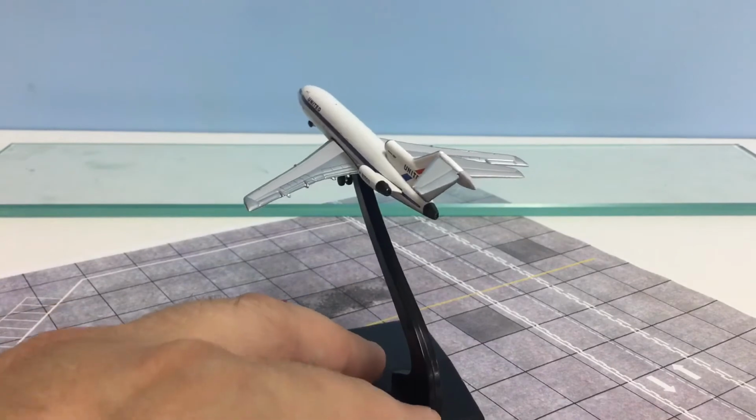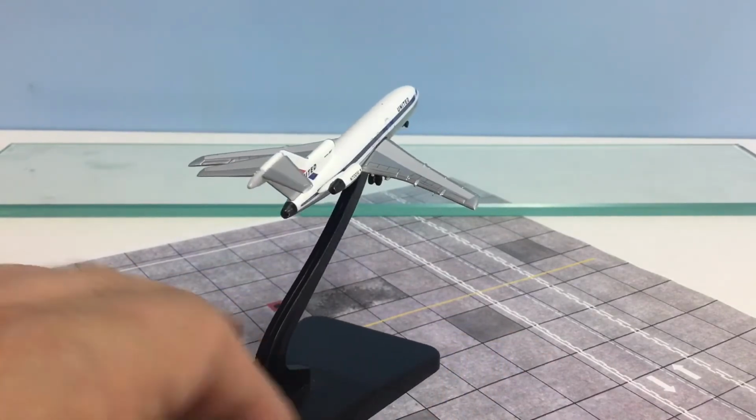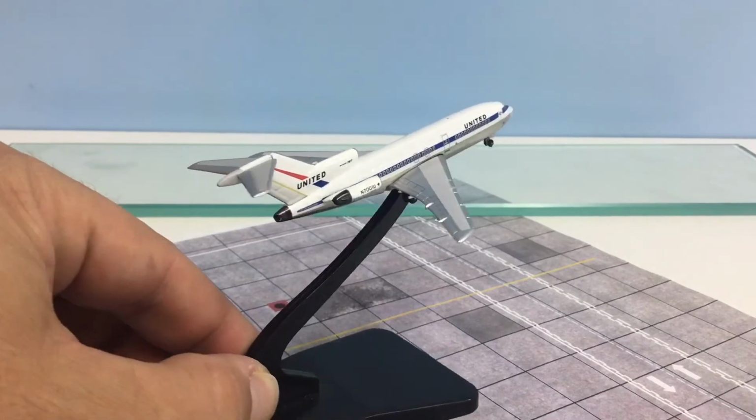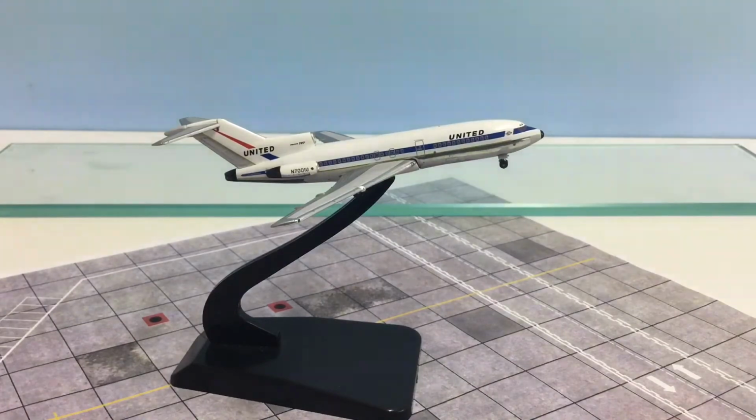They've done a solid job here. I don't think they've made any huge mistakes. I would say the blue colour is perhaps a little dark. Maybe I'm being a bit harsh, perhaps a little bit dark. But otherwise, the majority of the aspects of the scheme are present and correct.